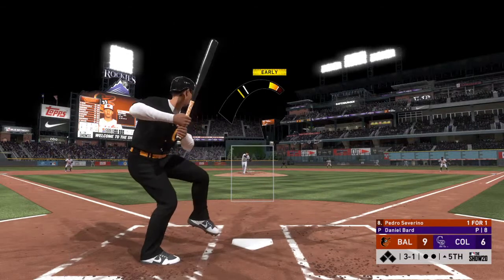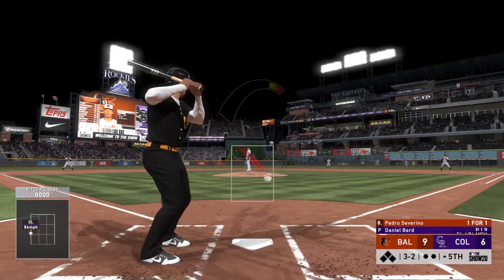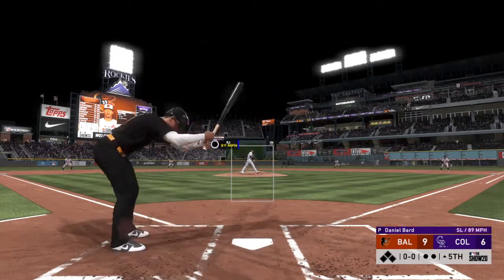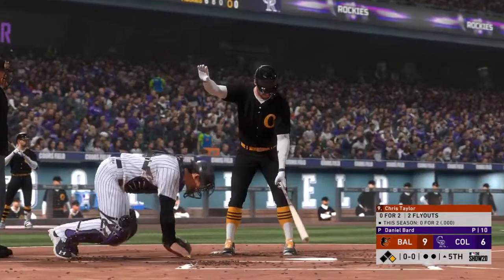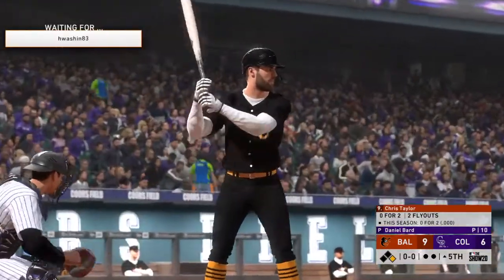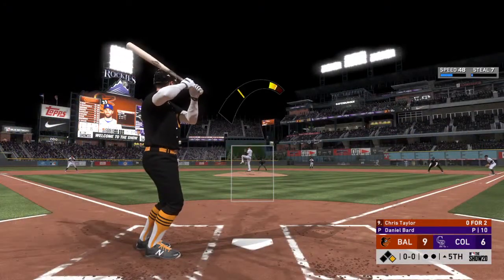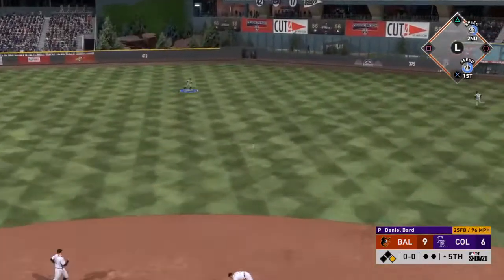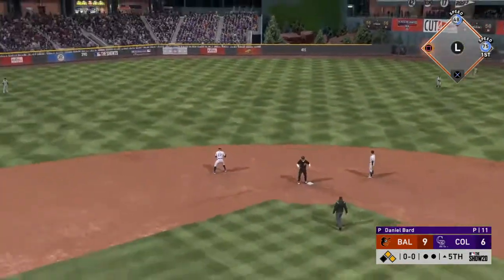And this one misses as well, and that pushes it to 3-1. Hitters count all the way. Here it comes. 3-1 pitch is a slider, and he can't pull the trigger. It's 3-2 now. Inside as he nearly got him, and it's ball 4. Settling in now, Chris Taylor. He comes in 0 for 2 thus far. He's set, and the pitch. Hit hard on the ground towards second, and that's through for his first base hit in this one.